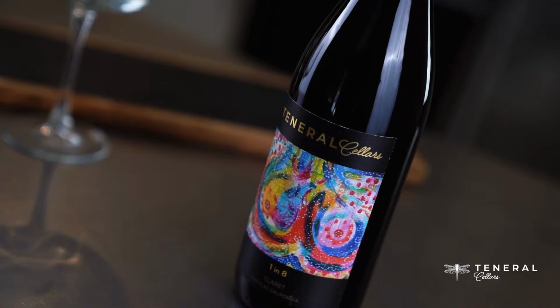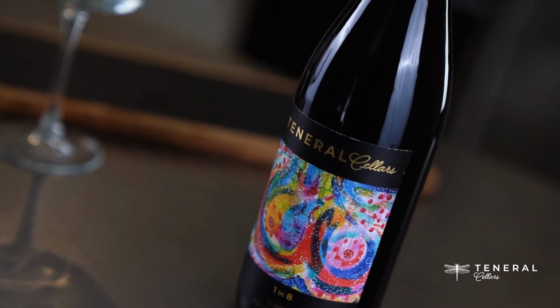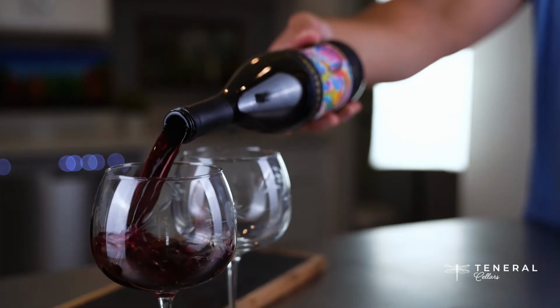So the wine we're tasting right now is from Teneral Cellars, and it's called 1 in 8 Claret. Claret is a name that comes from the French word for what is known as Bordeaux. Claret actually means lighter red, and you can see from the color here, this is a little bit lighter in color as far as red wines go. And Claret also refers to the fact that it's a Bordeaux blend.